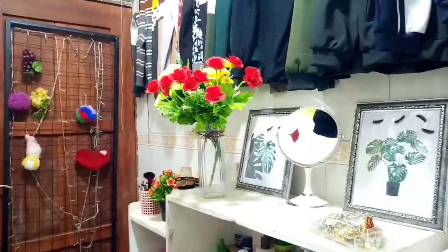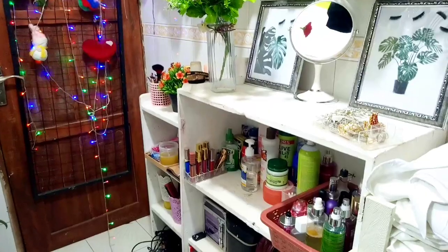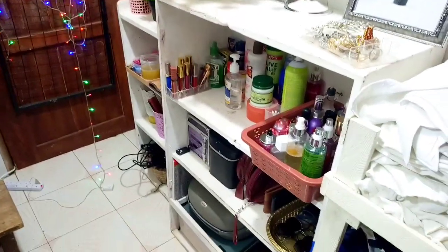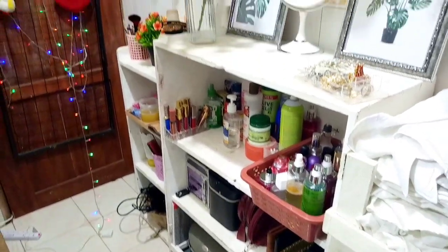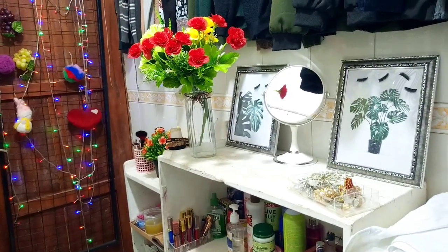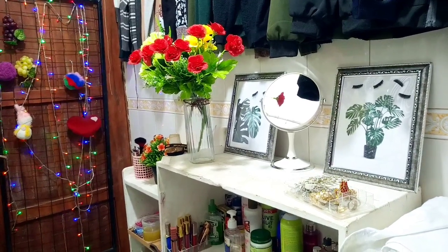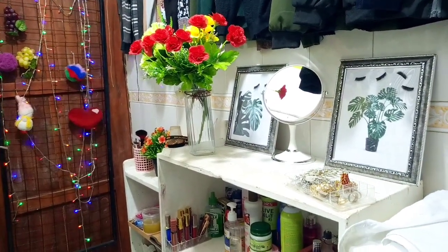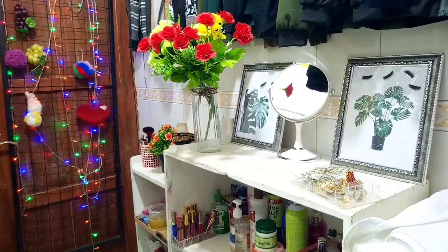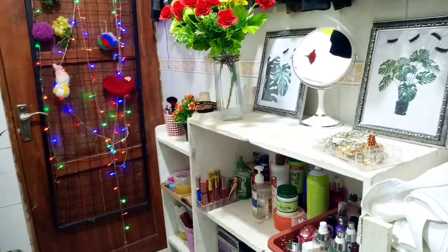Okay, so you guys, this is the next cupboard that I have in this room, the middle cupboard. I think you have seen this in most of the vlogs. I love this very much. Actually, it is one of the cupboards that my mom and my dad had for a very long time, even before I was born. Very good vintage piece over there. Just DIY'd it and I painted it white.